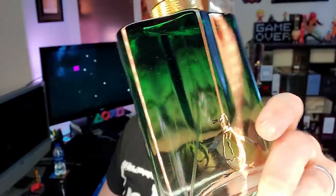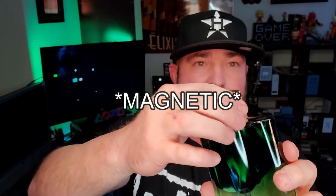Let's go ahead and bust this open. Let's smell it. And here we have it, the green bottle that was missing from the collection. Now these are somewhat metallic, but the magnet's dead on this one. Yeah, so the caps kind of suck. It's enough to stop it from falling. But all that really matters is a decent atomizer.